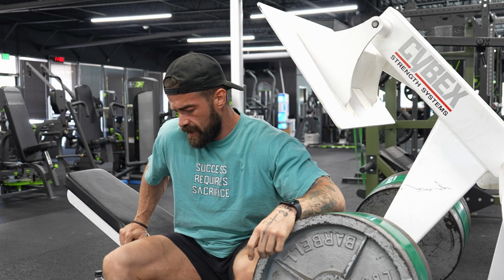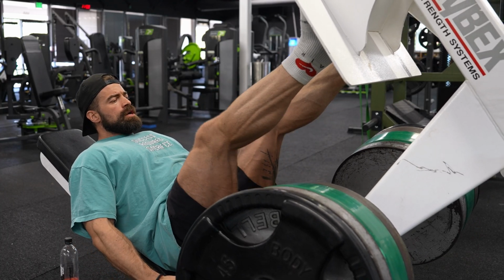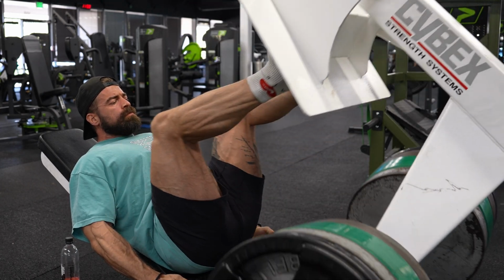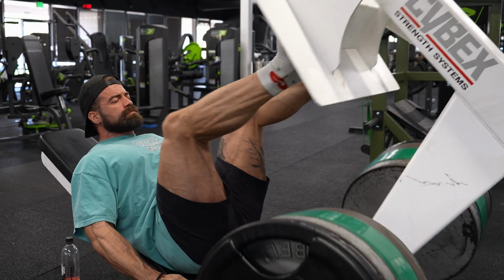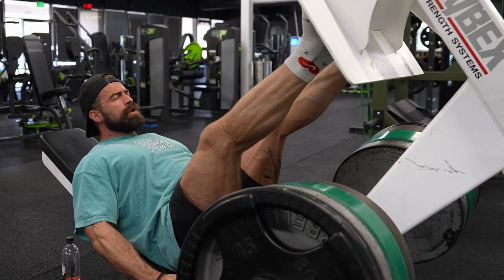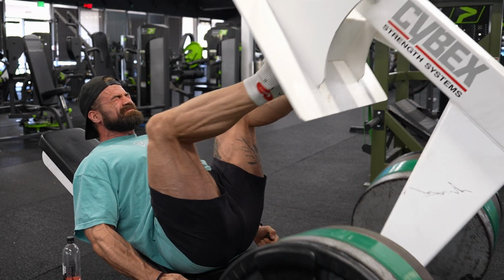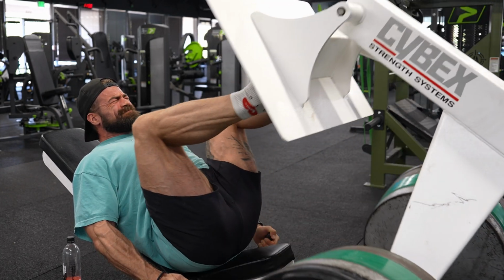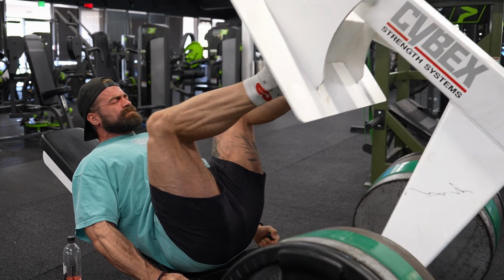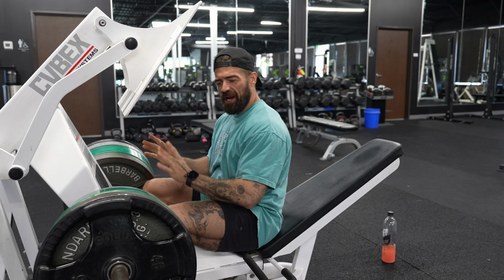All quads. A lot of glutes, but mostly quads. Wait to pass out when I rack it.